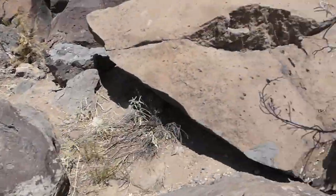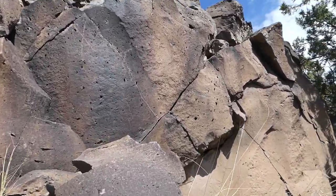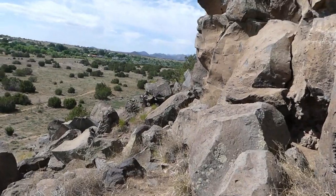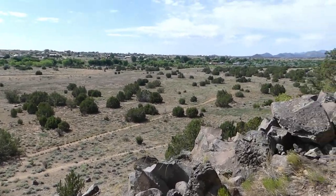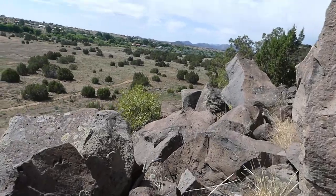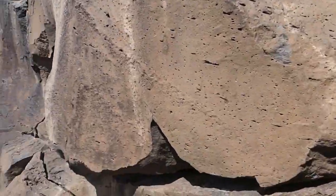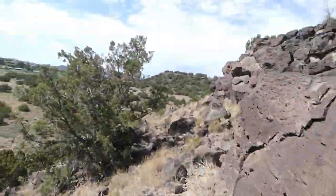Okay, looks like we found another duck. See a lot of ducks up here. I get the feeling that must have been one of their favorite foods. Seems like they didn't like this browner, paler color to ride on. Let's see if we find anything better over here.